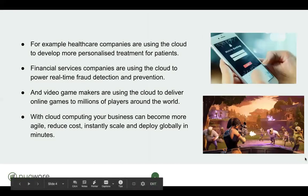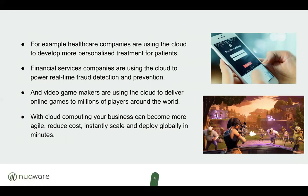So why are companies using the public cloud? For one, the healthcare companies can use the cloud to develop more personalized treatments for patients. That's by being able to get more real-time information and data based upon a patient's history.